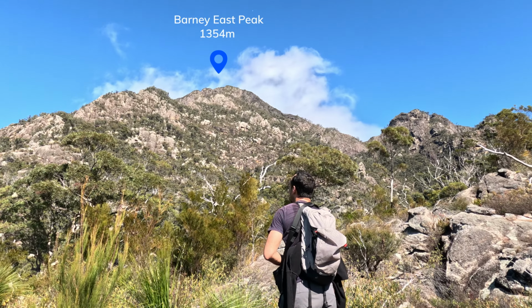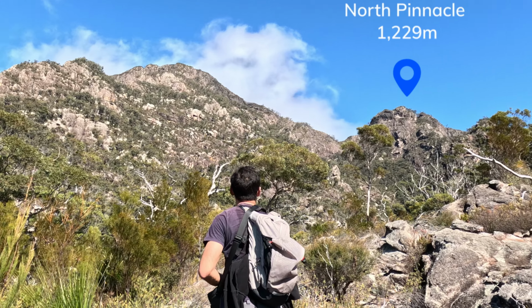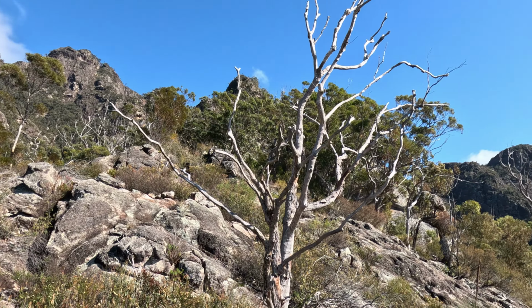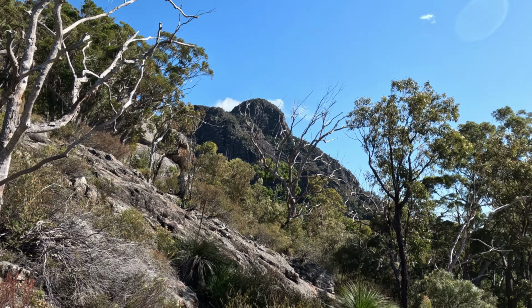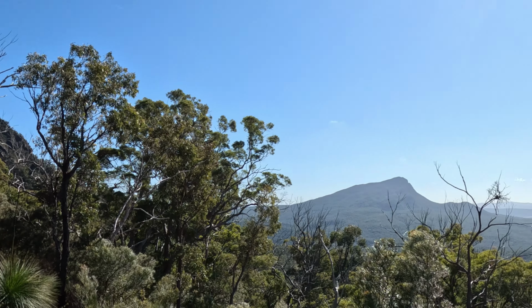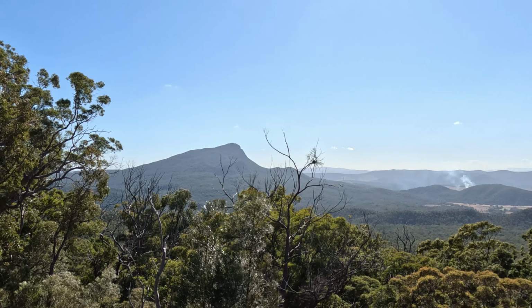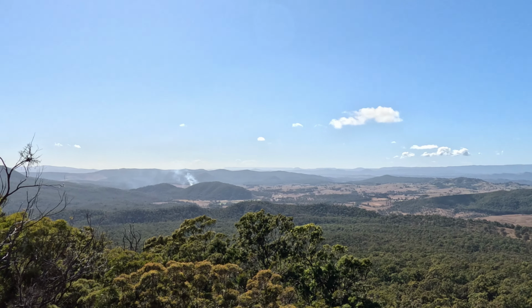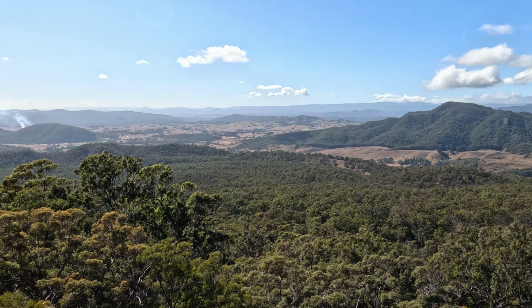That's East Peak, to the left. We're going to the right, North Pinnacle. But here's some of our other views. Northeast Peak, maybe. When you get up here, it looks so much smaller, eh? Yeah. Probably Mount Maroon. Could be Mount May, who knows. Yeah, nice views.